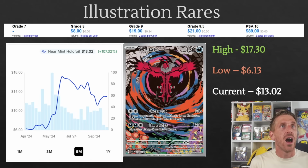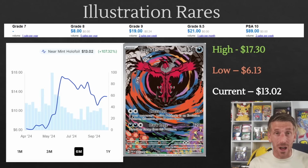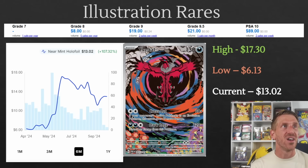And then we've got the Eevee from Paradox Rift. This one in April of 2024 was down to $6.13. It jumped up really quick when those buyouts happened. Still up about 107% right now, which is very strong, sitting at $13.02, but off of its 6-month high, which was $17.30. Not nearly as much of a premium on PSA 10, but still very strong. You're still looking at about 6 times the premium for a near mint raw copy. $89 in PSA 10. You can buy an 8 though for only about $8 and crack that bad boy open. And you have yourself a near mint raw copy for cheaper, about $5 of a discount over buying it raw.